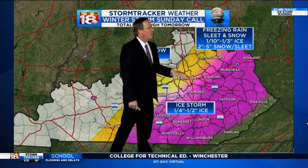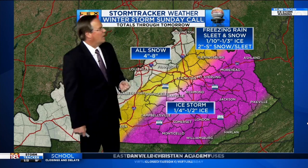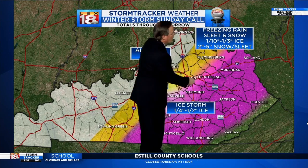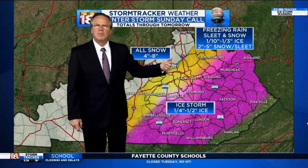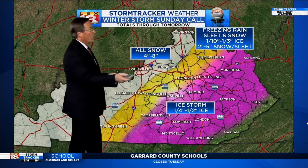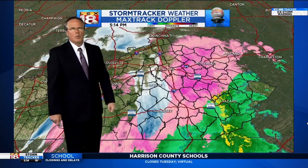Through the central part here, this is our call on it. We're looking at 1/10 to a 1/3 of an inch of ice possible, and then 2 to 5 inches of snow. Now, you're not going to see both. But that's what's in this realm of what you're likely to have one way or the other. For Lexington, we're going to have more, I think, in the way of sleet accumulation out of this. We already had an inch of it this morning. We may put a little bit more. We've already put quite a bit more on top of that. And then the all snow is up in the I-71 corridor and back to the west.